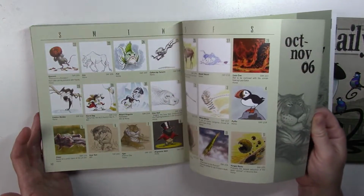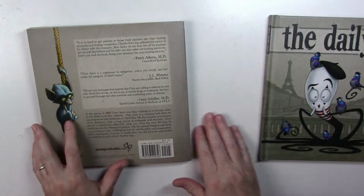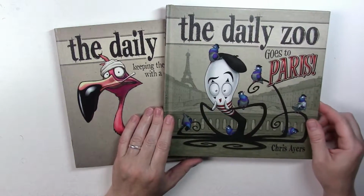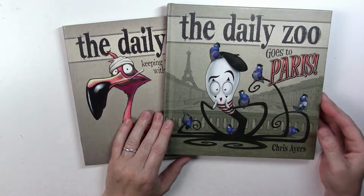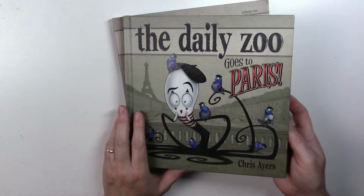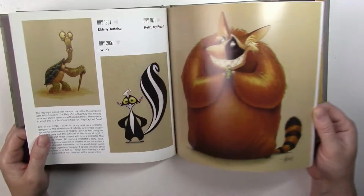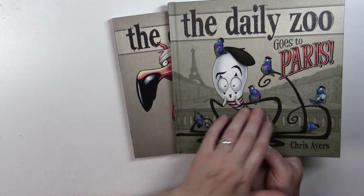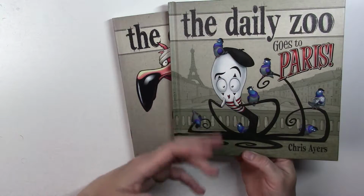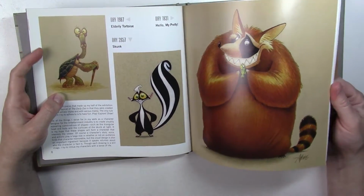In fact, he enjoyed doing it so much that once it was done, he kept on doing it, and thus those 4 beautiful books. Now, a little bit over 50 of them were on display in a gallery in France, and thus the book that came out with all of them that were in the gallery. So although it says the Daily Zoo goes to Paris, it's not really Paris themed animals. It just shows some that were not published previously.